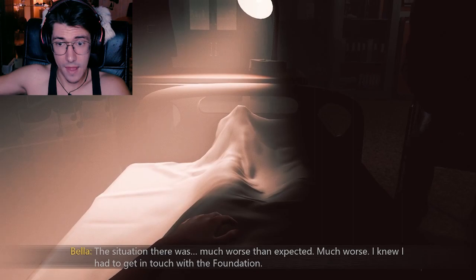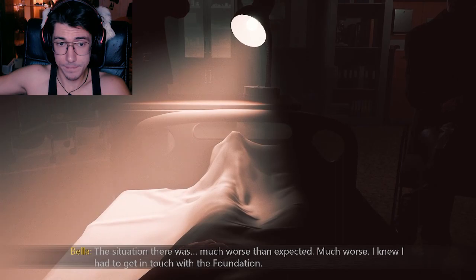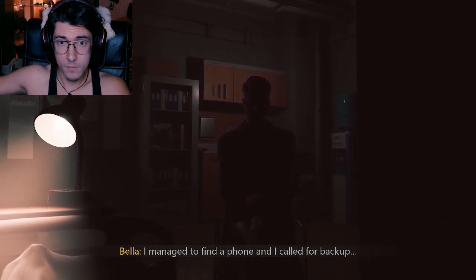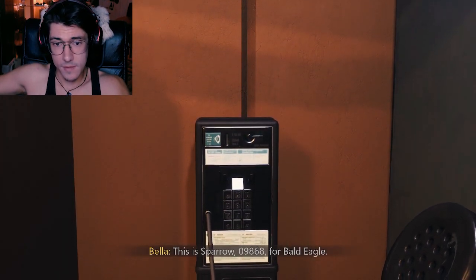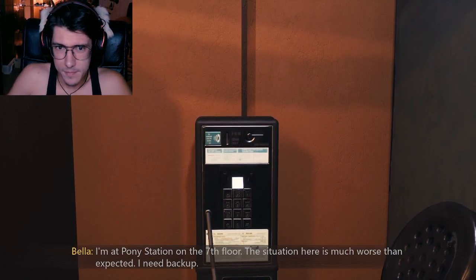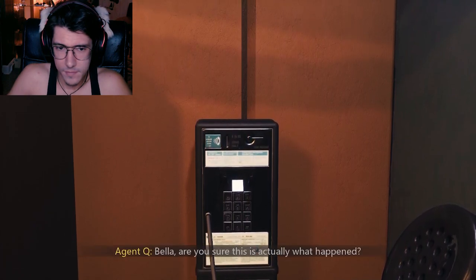The situation there was much worse than expected. Much worse. I knew I had to get in touch with the Foundation. I managed to find a phone, and I called her back. Did you? Did you, though? I wonder if I'm just hanging somewhere in the Foundation dead. This is Sparrow, 09868, for Bald Eagle. I'm at Pony Station on the 7th floor. The situation here is much worse than expected. I need backup. Bella, are you sure this is actually what happened?